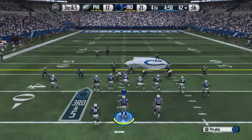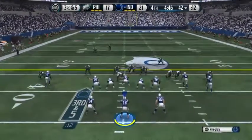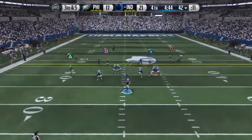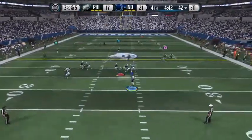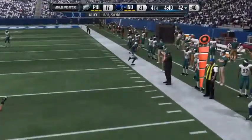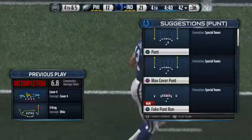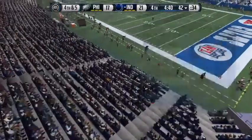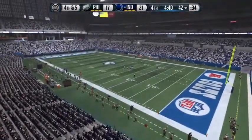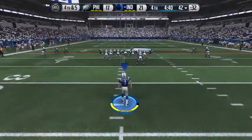Third down coming up. Fleener's playing out of position in the backfield here. Luck will take the snap from the gun, and it's out of bounds, incomplete. The Colts are set to punt.